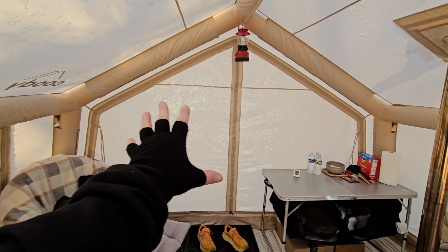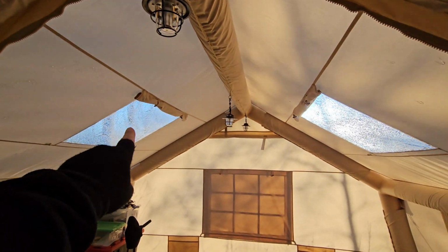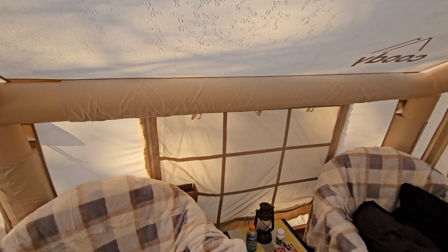Due to that fact, I have the plastic panel on the front here. It's clear plastic. You can open up the one outside and just kind of look out there if you want to watch the snow or the rain or anything. These windows up here are plastic, and likewise I have plastic panels in all 4 windows going around the edges.